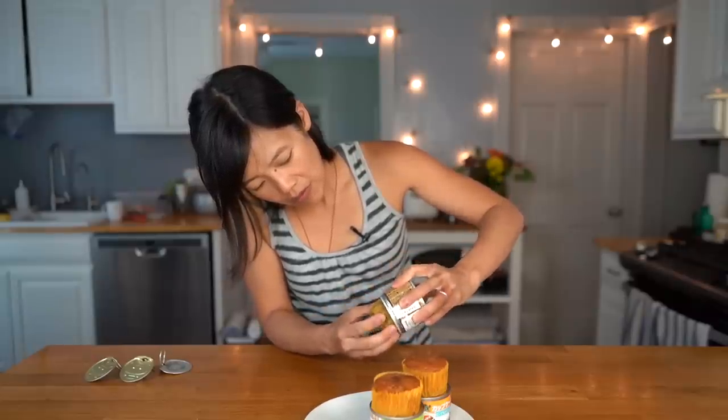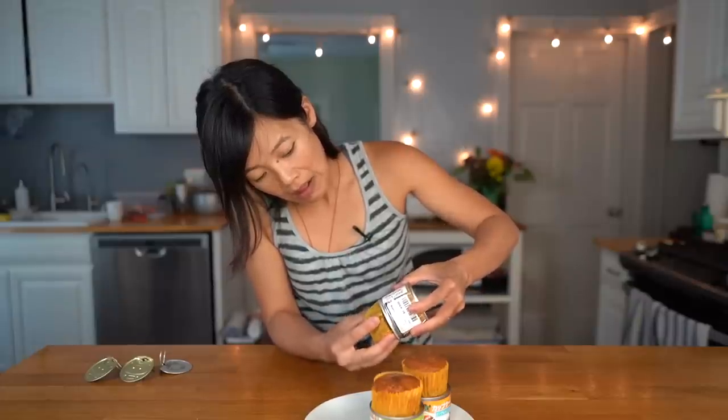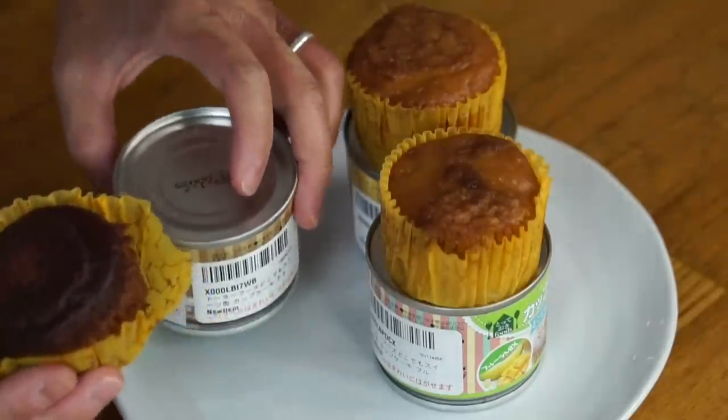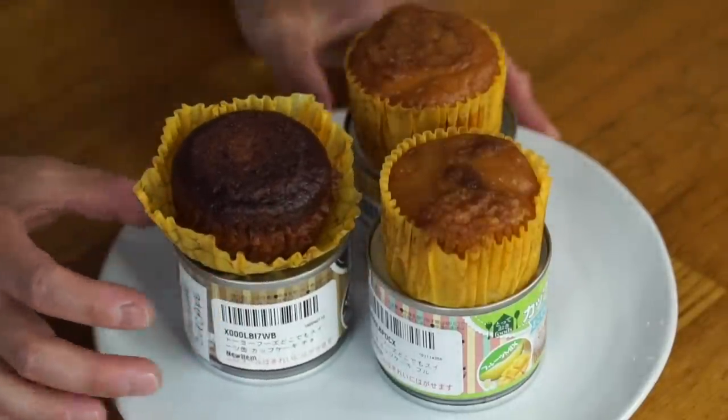Get the cake out. Okay, here it comes. There's chocolate. There's a little bit of cake on the bottom there. Ooh, I've loosened that one a lot from its paper liner. So there we have it. The three cupcakes in a can.